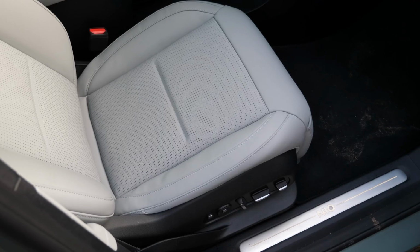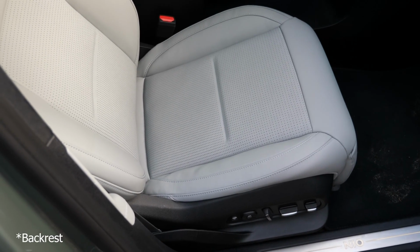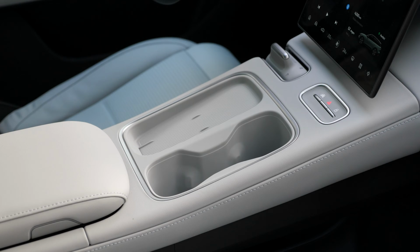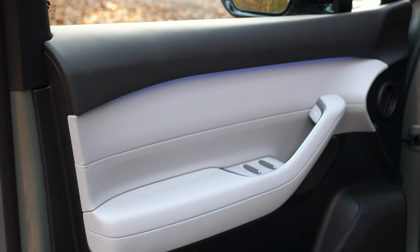I've got 23 speakers in the cabin, I've got air cushions in the back seats, and you can even get something like a lounge seat next to me for your co-pilot. And so overall I just really like the interior here. It is actually one of my favorite interiors in a car that you can get at this moment.